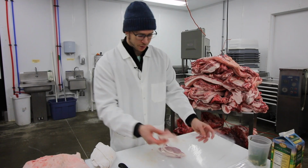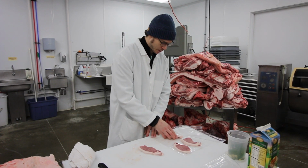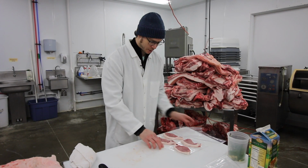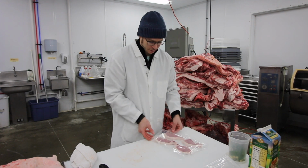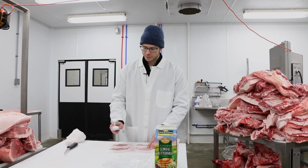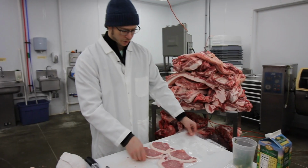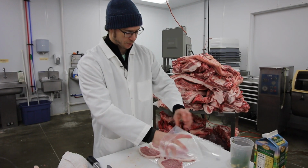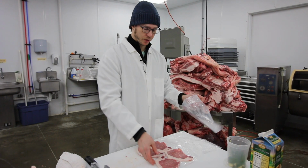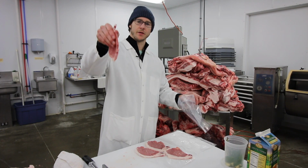So we'll pop these in between two sheets of plastic. And then we're gonna pound these nice and thin. Kind of breaks down the muscle tissue a little bit. And then we're gonna end up putting a marinade on these. And when you break down that muscle tissue, it really helps the marinade soak into the piece of meat. Once we're nice and thin, we went from about just over a quarter inch down to not quite an eighth, but you can see it got pretty thin there.